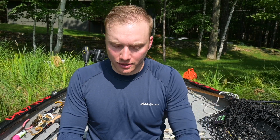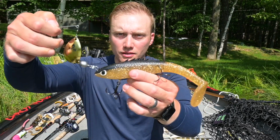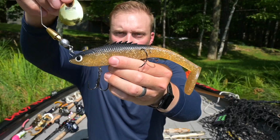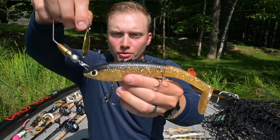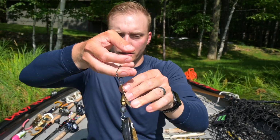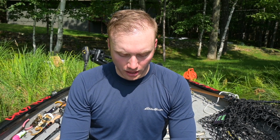Last but certainly not least on the I-need-to-throw-more list would be the 8-inch Poseidon with the growler attachment. I had really good luck with the growler in Canada. There's no reason why this profile and all the thump of the tail and the rattle of the growler blade wouldn't work. So I just need to try and make it happen and do my best to catch a fish on this.